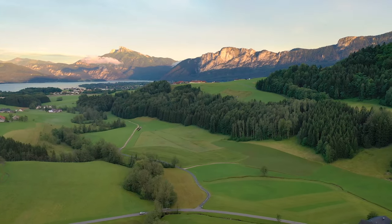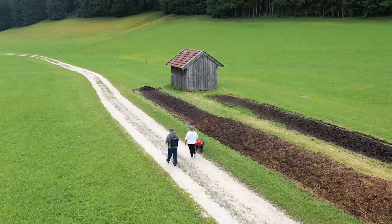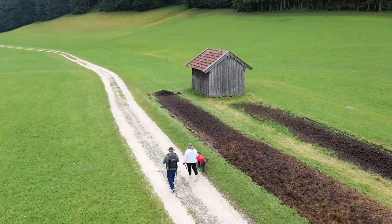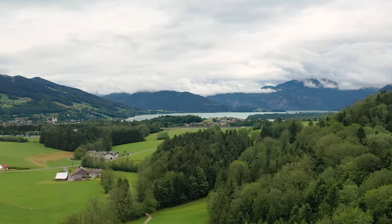The campsite is located in some of Austria's most beautiful countryside, nestled in lush green meadows and forests in the middle of a particularly tranquil area. It has amazing views of the surrounding hills and mountains, as you can see.